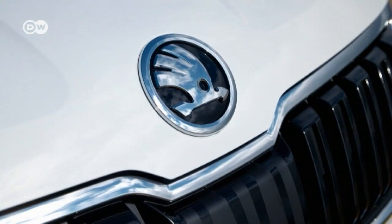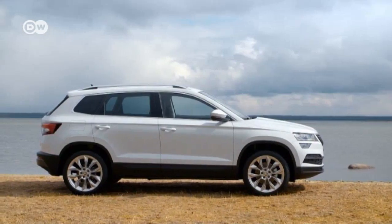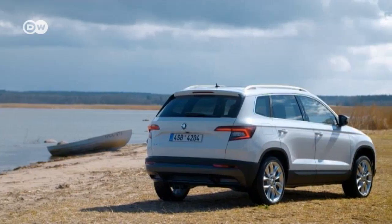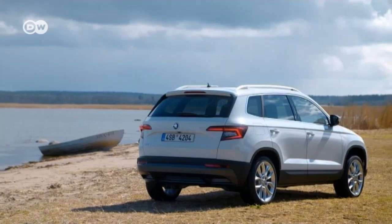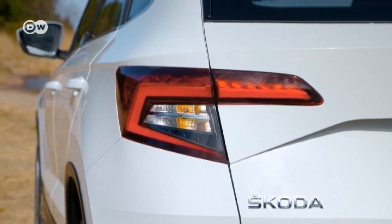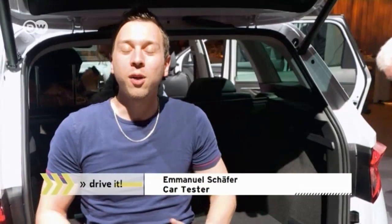The engines haven't changed much. They've already made appearances in a range of VW models and can deliver between 85 and 140 kilowatts of power. 2 petrol engines and 3 diesel will be available to start. Manuel says the Kodiaq is much roomier than it looks. With the seats folded down, more than 1,500 liters of space are available.